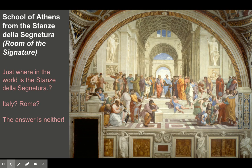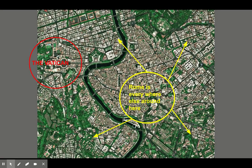So, just where is this Vatican? Is it in Italy, Rome? The answer to these questions is neither. Now, the Vatican isn't in Rome, but it certainly is surrounded by Rome. And unless you have serious connections inside the Vatican, you will most likely stay at a hotel or Airbnb in Rome and then take a taxi, moped, rent a car, or walk, take a bike to the Vatican.